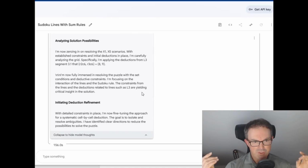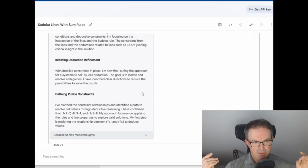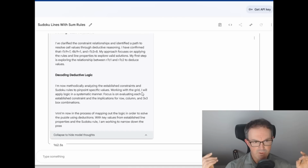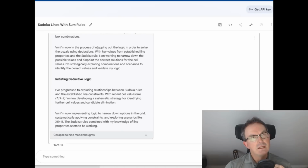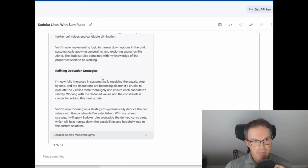I'm now fine-tuning the approach for identified a path. I have confirmed. So it's confirmed some digits. Row 7 column 3 equals 8. Row 7 column 3, I can't remember which line that's on. I think that's probably correct.